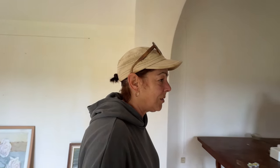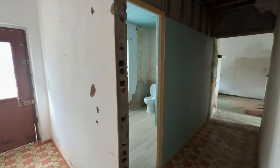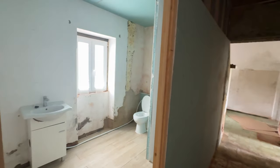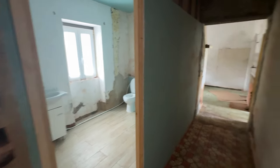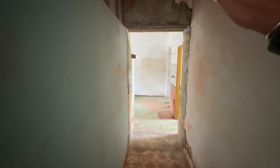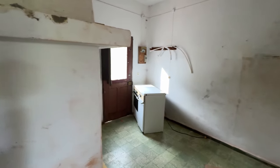We have some help today to start knocking a few things down that need to come down, especially this bathroom. It's going to come out because this is becoming a bedroom. This here is going to be bricked in, and this side is going to be master bedroom and ensuite.